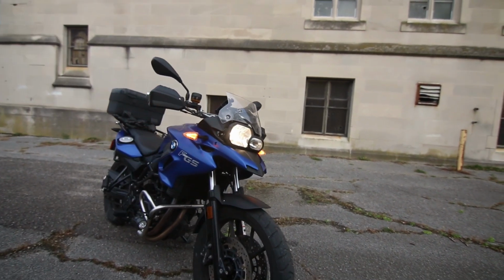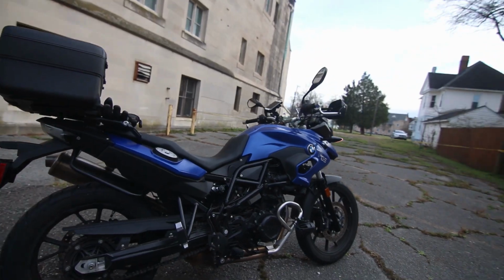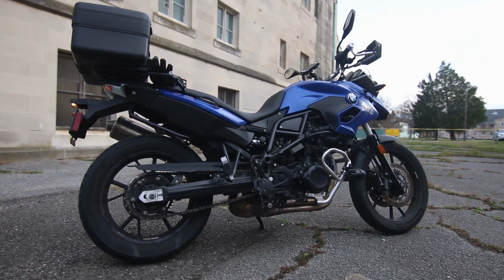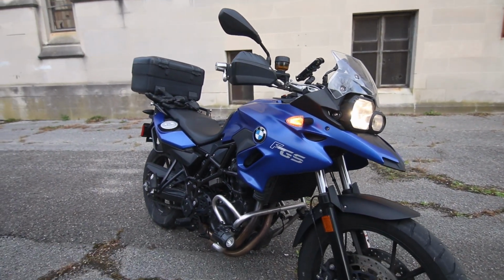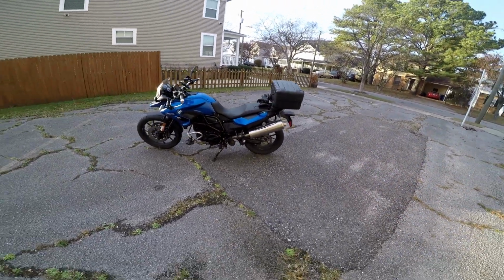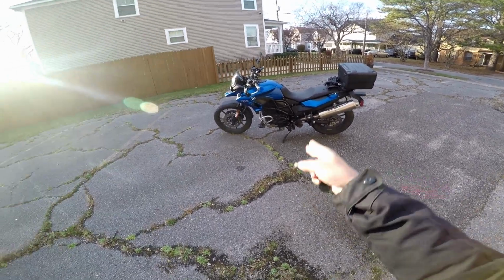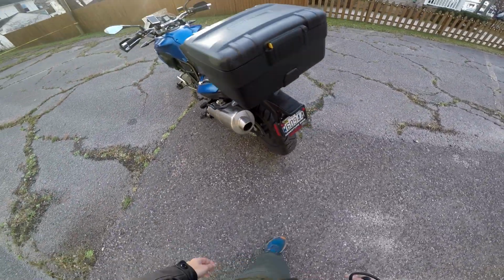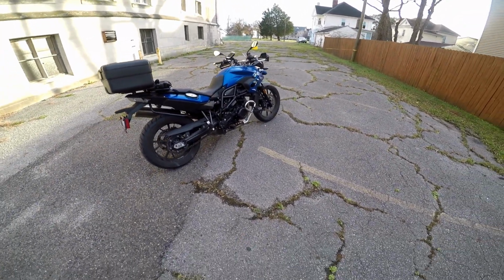Pretty bright blinkers as well, so it probably is going to be a very good bike for night riding. So the F700, as opposed to the NC that I just rode, is very different. This is more of a typical motorcycle. The engine's upright. It feels very different. Look at the size of the exhaust. It's just so much bigger. It's smoother, but I'm going to take it on a short ride and see how she really behaves.